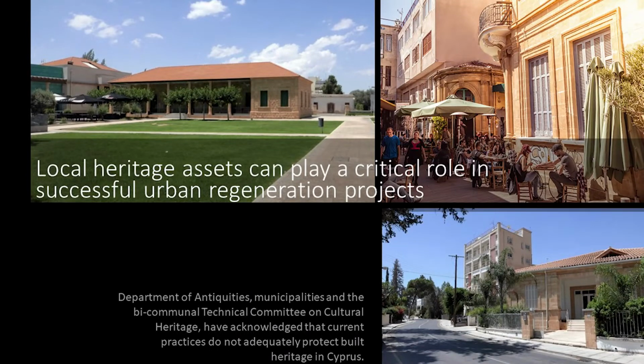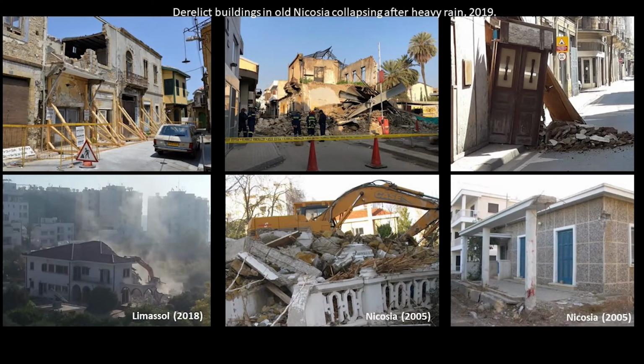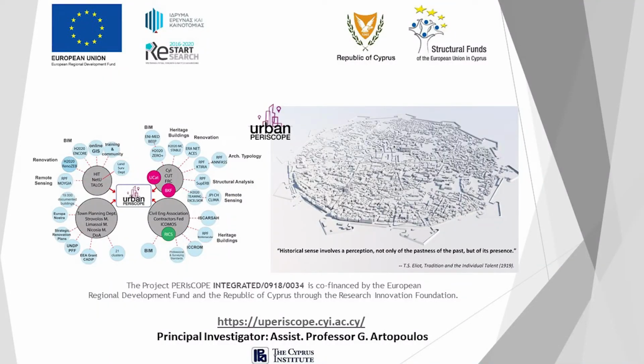Even though we have many good examples in Nicosia that demonstrate that all the relevant authorities have a clear understanding of the importance and the value of preserving built heritage for the regeneration of the historic fabric, unfortunately we are still experiencing loss of important heritage, as you can see, because of neglect and climate change. And this was for us the main reason why we wanted to expand this initial activity of creating a time machine for visualization and educational purposes into something that would be much more operational.